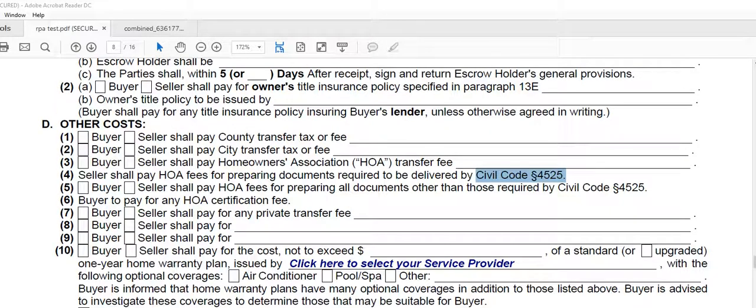It can look good if you're not being ticky-tacky. If you don't know, you might just say seller shall pay. Seller shall pay HOA processing fees. By law, the seller is supposed to absorb some of these HOA fees per the civil code.